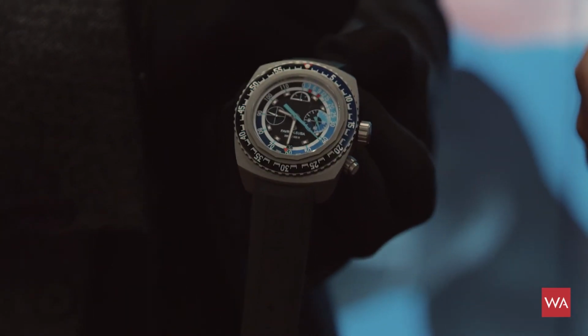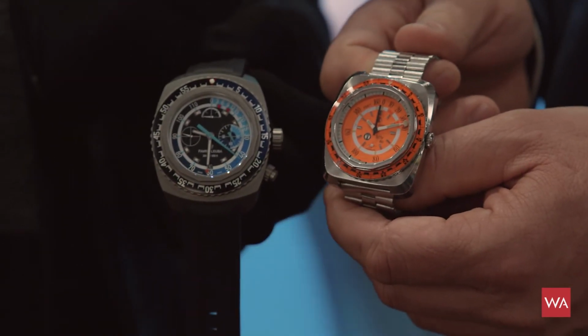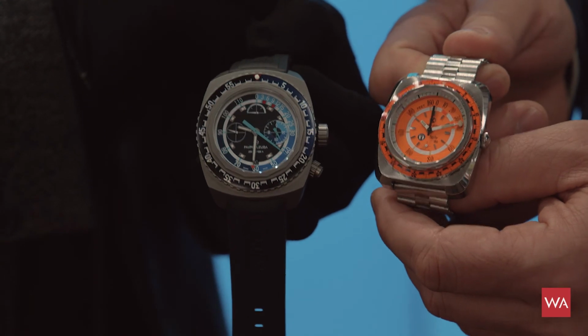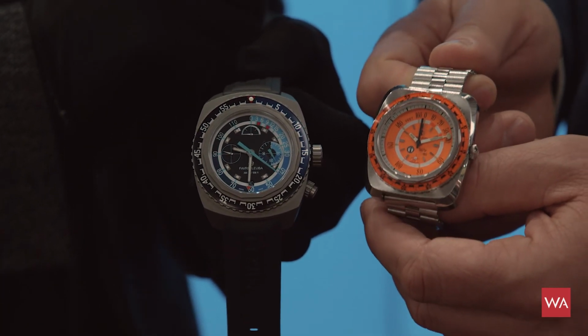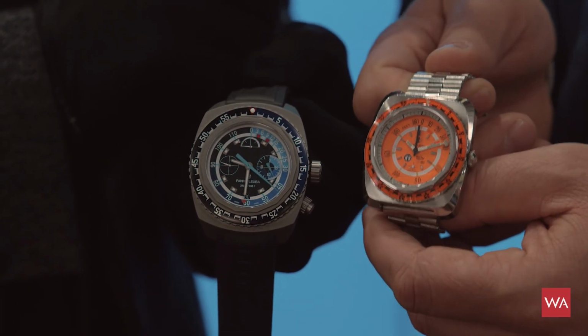Okay, great. Thank you, Tom. So Favre-Leuba, show the old one, please. Also, I like them. I like this orange. Very sought after collector's items. People love it, and we see the increasing prices in the secondary market a lot.